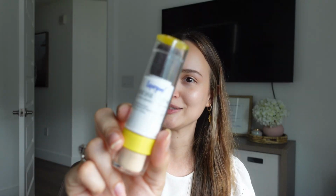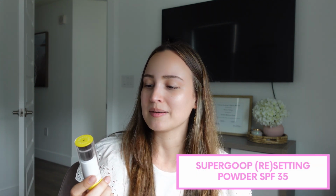Anyway, I did mention sunscreen, so only fitting that the next product is sunscreen. So this is the Supergoop Resetting 100% Mineral Powder Sunscreen. This one is SPF 35. And I also got this one for the Formula 1 race to just apply continuously. And I'm a huge fan of sunscreen, and I will admit, I'm gonna call myself out on this one. I do not frequently reapply sunscreen. I pretty much just apply sunscreen in the morning and then that is it, which is not really ideal.